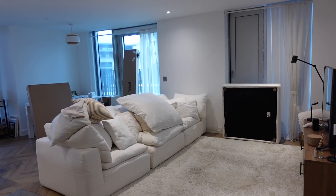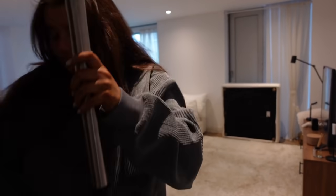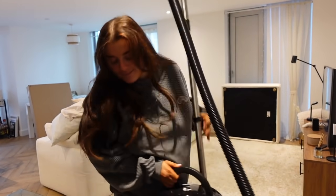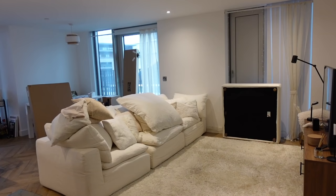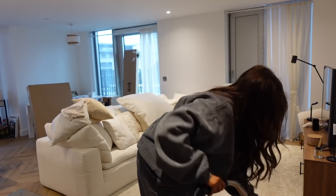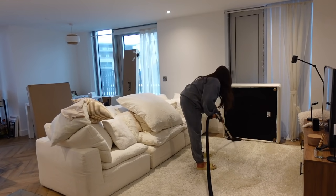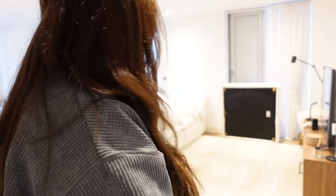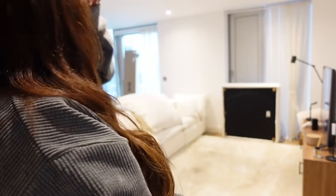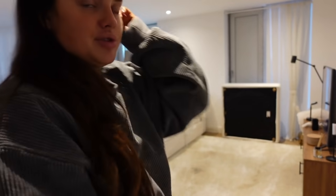Right, time to hoover. Right guys, look who's made an appearance. It's Harry. There we go. But I do actually really enjoy hoovering. God, you know when you can hear things flying up into the hoover, like, ew, that was gross. Anyway, I feel like I've done the best I can in terms of that. So yeah, I'm just gonna roll this up now.